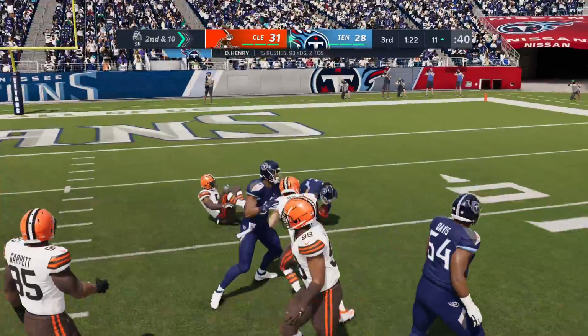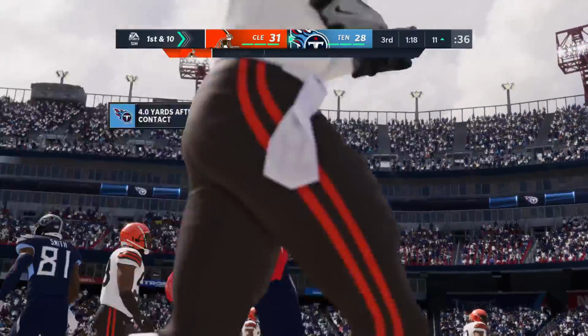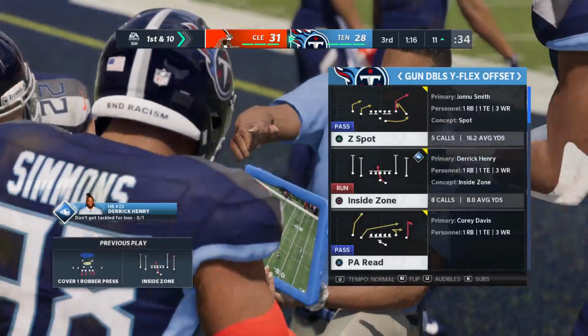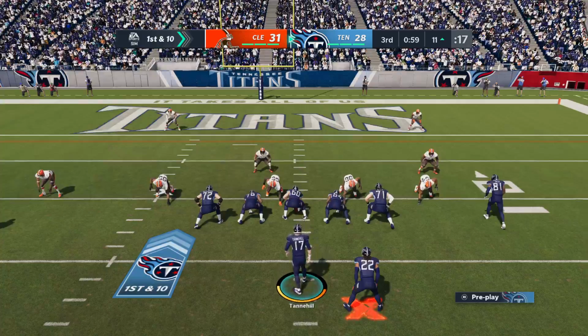And down inside the 15, shy of the 10. 12 yards there and a first down. And we were down on the field watching Henry warm up before the game. He's a big man. No wonder he breaks those tackles.